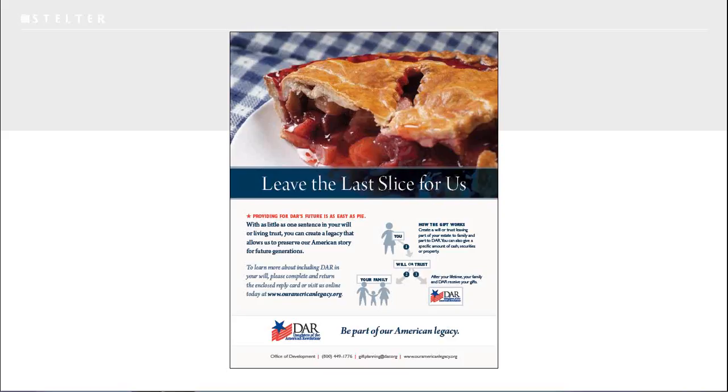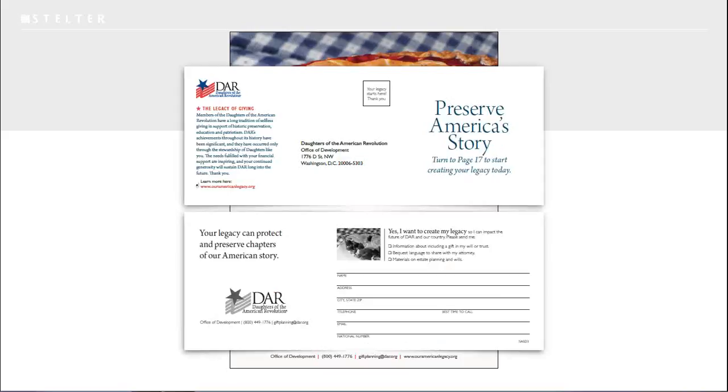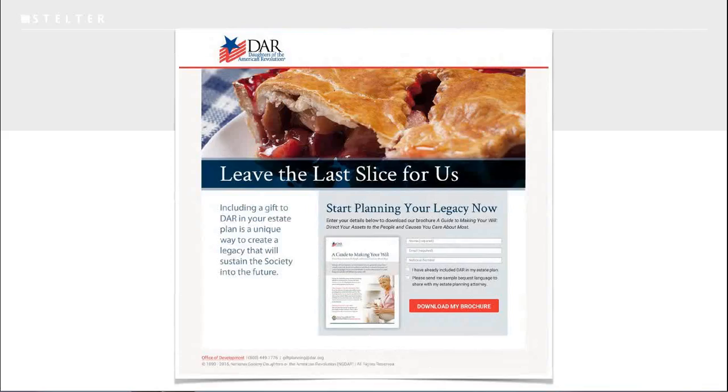As a part of this, we also included within the publication a blown-in reply card / envelope. So people could respond to the gift planning message, and they could sign up to receive more information or get additional language to include in their will. Now, on the left side of this, at the bottom, we've highlighted in red an actual landing page that they could go to. It's also in the ad.